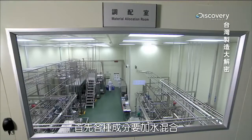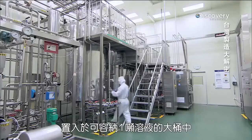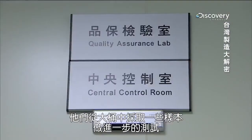First up, the ingredients are mixed with water, heated to a temperature between 60 and 70 degrees Celsius, in vats that can hold up to a ton of liquid. Samples of the solution are then taken from the vats for further testing.